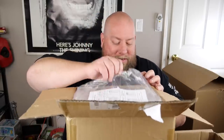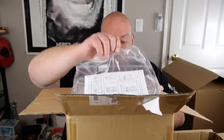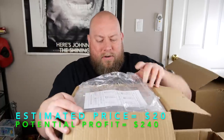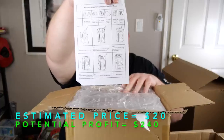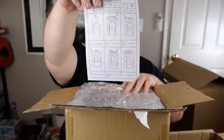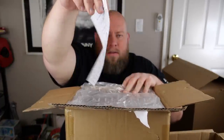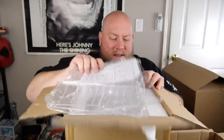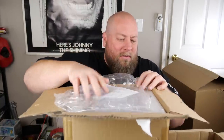Looks like you gotta put this thing together. Oh yeah, you gotta put it together. But it's a makeup, jewelry kind of a case thing. When you put it together, it is actually cylindrical in shape. I mean, it looks to be brand new. This thing is still all wrapped up, packaged up. So if I put this thing together and more likely sell locally, I'll try to get like 20 bucks out of it in that range.